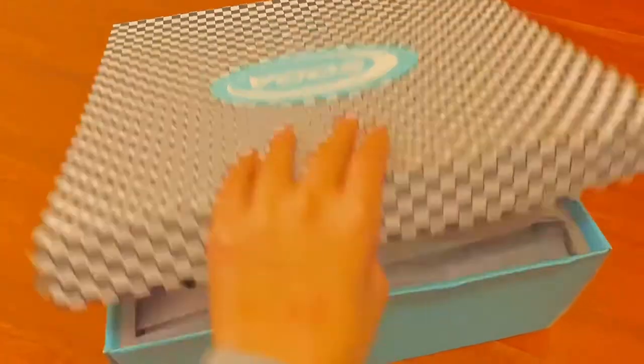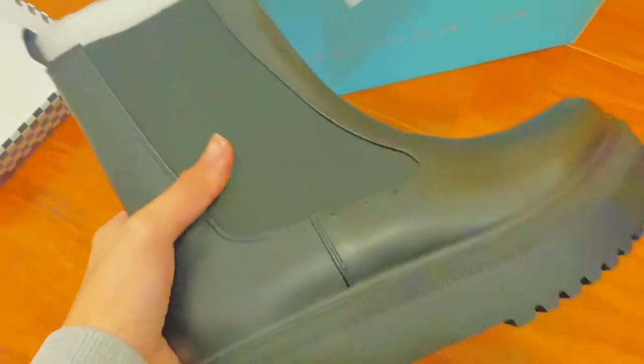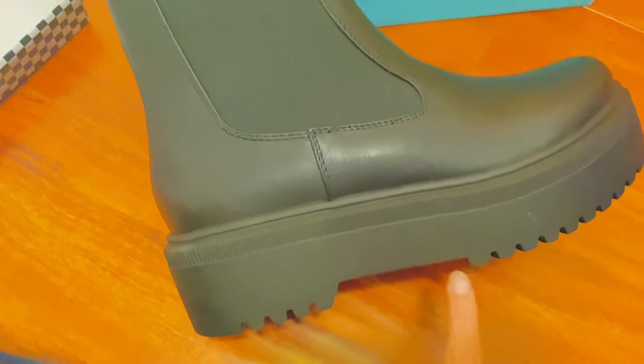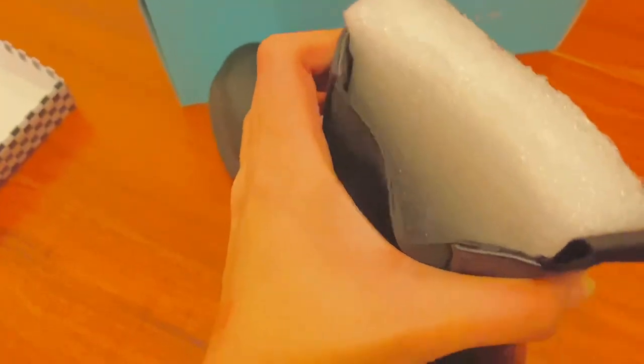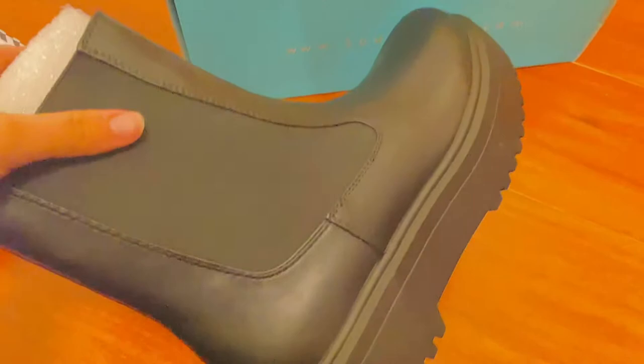Got these shoes. They were really cheap, like $20, so I decided to get them, and they were a style that I've been wanting for a while now. I just wish this was a bit more curved, if you know what I mean, rather than flat, but it's totally fine. And I wish the boot was a bit smaller. It might have been this that is stretching it out. I'm not sure. But, I mean, it's fine.